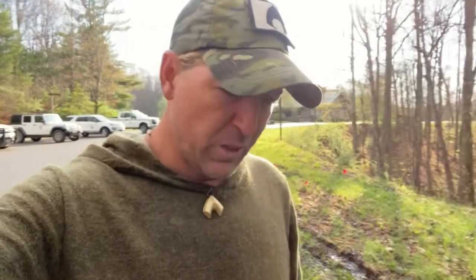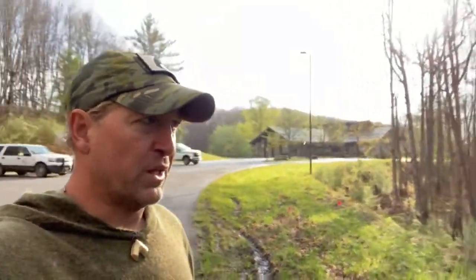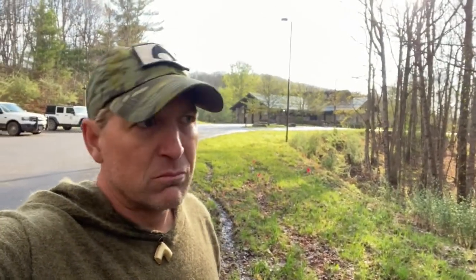Good morning, everybody. I am coming to you today from a combination of two places. Behind me is the Mount Rogers Trail headquarters, I guess is what it's called, and that is connected to something called the Partnership Shelter. Now, the Partnership Shelter is really cool.